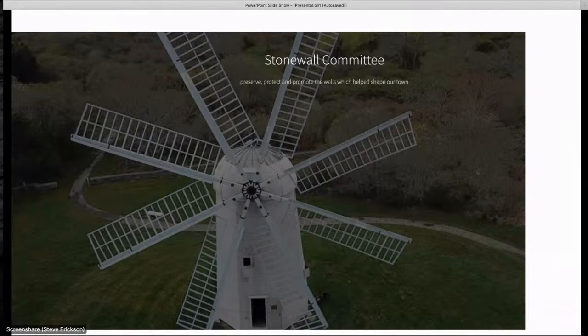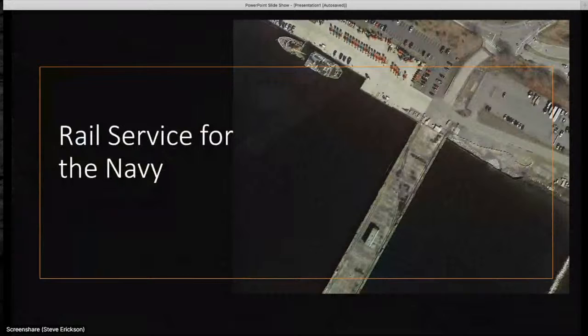So if you want to do something different that's a distinctive point of interest, you can put a windmill in the background. Not one of those Dutch ones, but one of these cedar shingled ones with the 8 vanes that we had quite all across the island at one point. And then I talked about the Navy, and I said, well, then the Navy came in and it ripped out a lot of what used to be the coastal area. But that didn't mean that the rail service ended, because if you see this aerial view, this is what's called Pier 1 at the Newport Navy Base.